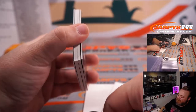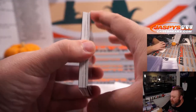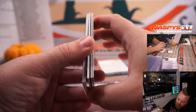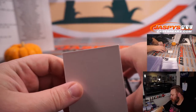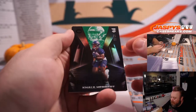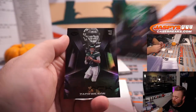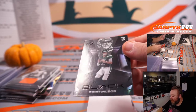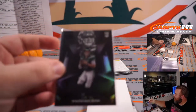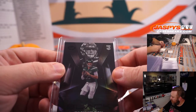And last pack, guys. Good luck. Is there another redemption in there? Kind of looks like it. There it is. You got Khalil Herbert, 2 out of 10 for the Chicago Bears, and Scott Quinlan. And Zach Wilson for the Jets. That is non-numbered. So that's part of the non-numbered randomizer, guys. For the Jacksonville Jaguars random number block. So that's part of the non-numbered portion.